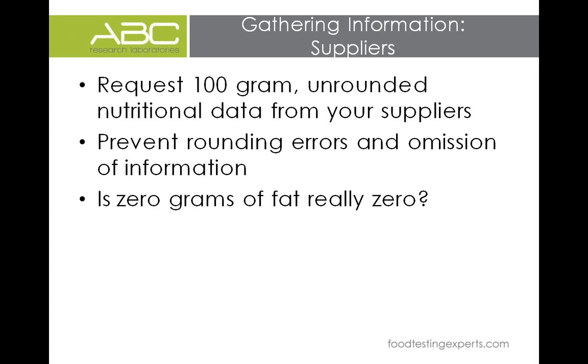I always ask the question, is 0 grams of fat really 0? Is that a 0 or is that a rounded down value? That's just one of the ways that we strengthen our data, by starting with the utmost data from your suppliers.